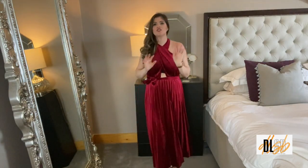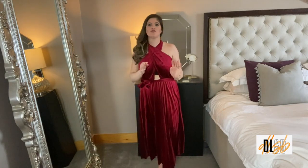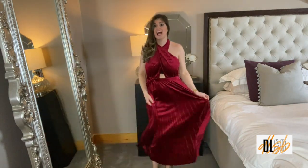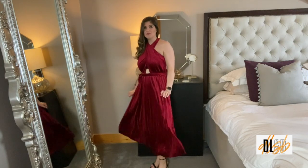I just don't feel great in it, and I think it highlights all the wrong bits. I also think that the detachable band probably isn't in the best place either. But yeah, it just doesn't seem to do anything for me, and I don't think it looks the best on me. It doesn't highlight the features that I think look good. So this one is definitely a no.